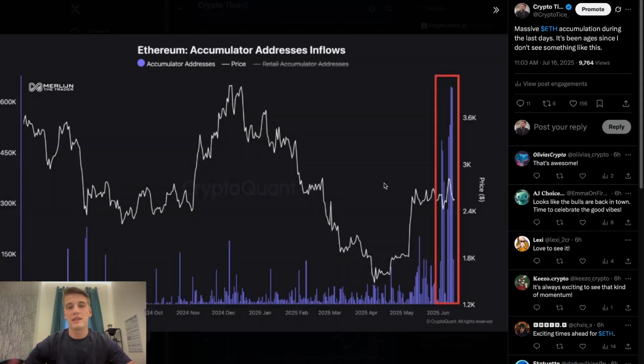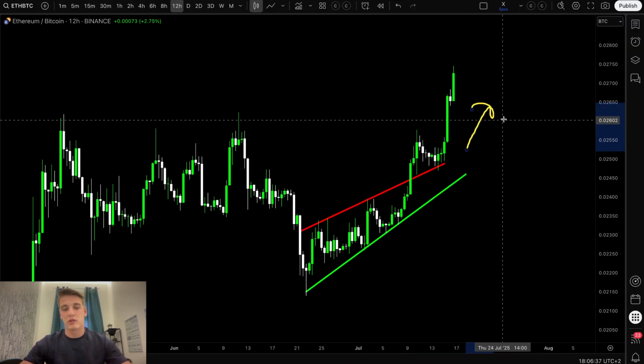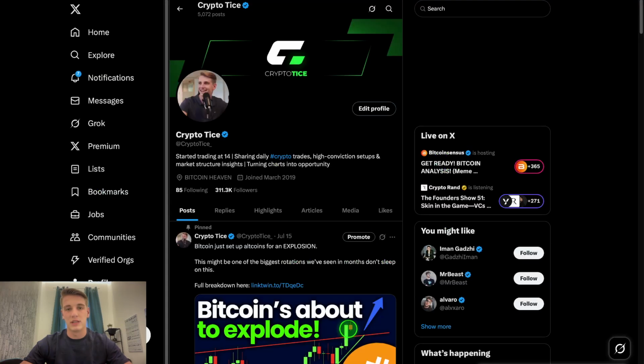Also, if you look at the Ethereum accumulator address inflows, we can see we have a massive spike towards the upside. And this is exactly what you want to be seeing on Ethereum here. And this will make a supply shock happen even faster. So on-chain data is exactly with Ethereum as well, and the charts don't lie here that Ethereum is gaining strength in the market, and that is what we want to be seeing here.